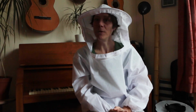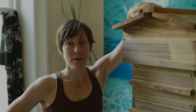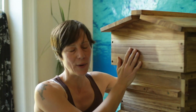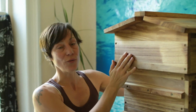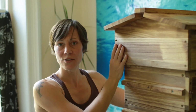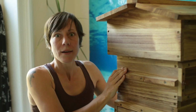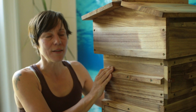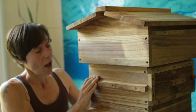So do you want me to show you the hive, maybe? Come. So welcome to my bathroom. That is where I just painted this hive. No, I didn't build it in my bathroom. I ordered this online, and it's made from a nice softwood, and it's a bit smaller than the British National Standard hive. It's called a Varé hive, if that's the correct English pronunciation. I think it was a French person, so Varé maybe? I'm not quite sure.